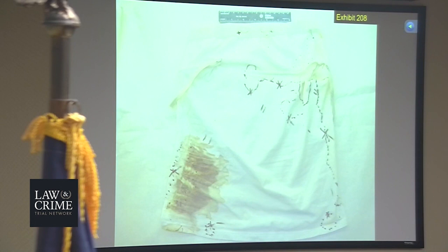Exhibit 208. This is the white tank top from Shannon Christian. Are these markings on there, are those your markings? Yes, they are. And would that be where you would have taken a sample or a cutting? It's where I was doing some initial screening for the possible presence of semen with an alternative light source.